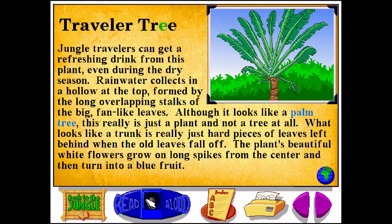Traveler tree. T-R-A-V-E-L-E-R-T-R-E-E. Jungle travelers can get a refreshing drink from this plant even during the dry season. Rainwater collects in a hollow at the top, formed by the long overlapping stalks of the big fan-like leaves.